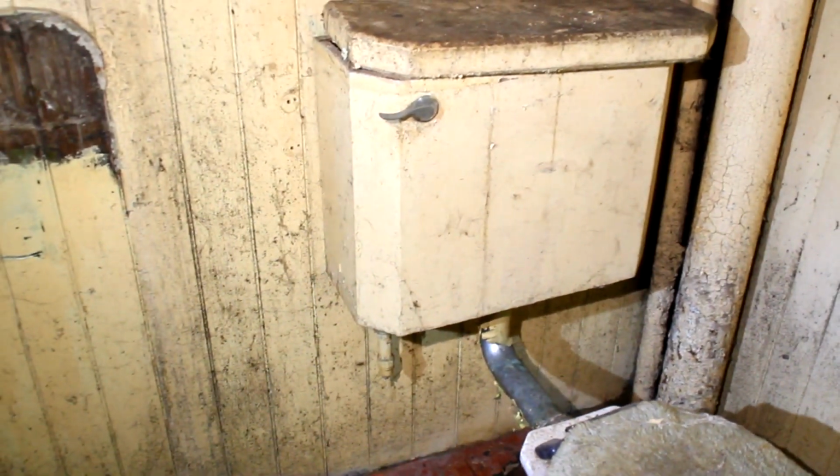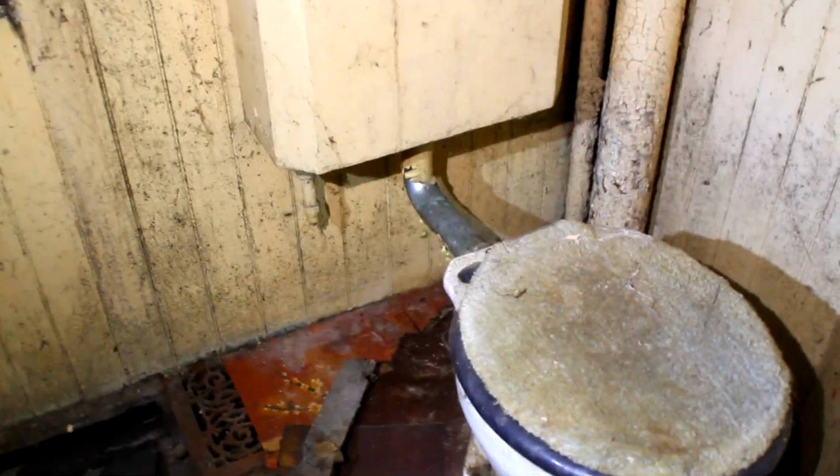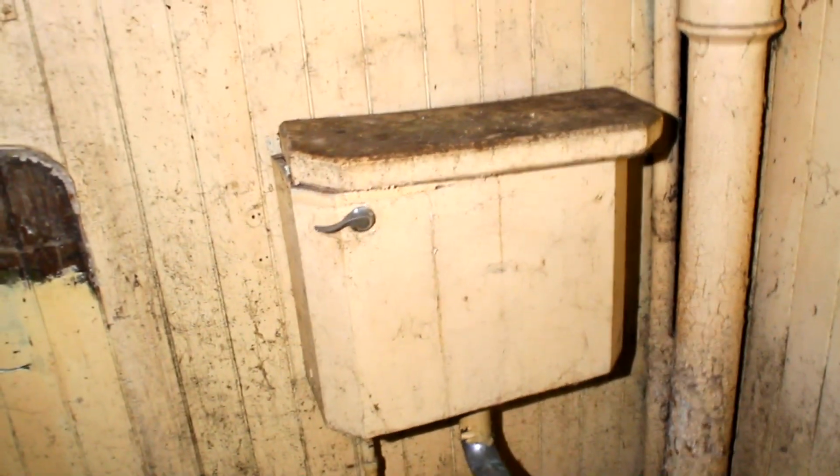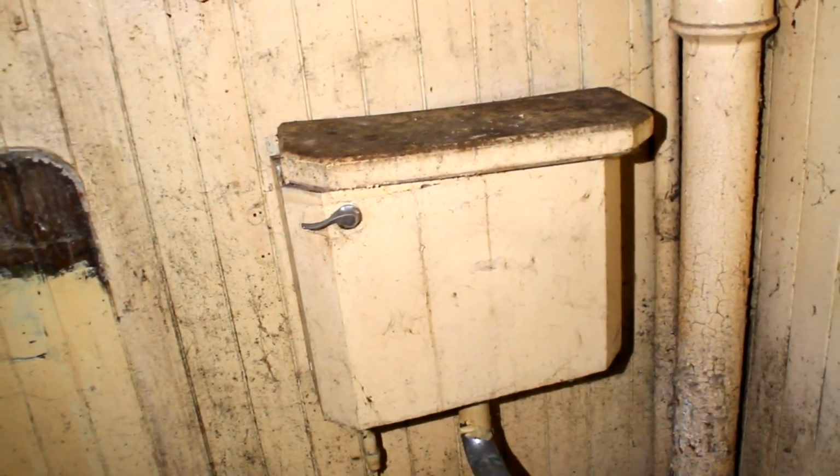Oh, shit, it doesn't even have a back part. Yeah, it's just the toilet, and then it's a pipe going into the, that's connected to the wall. Oh my god, I just noticed a fuzzy thing on the top. Of all the things to look at, the piping, I look at the fuzzy thing on the toilet.